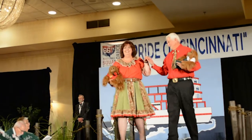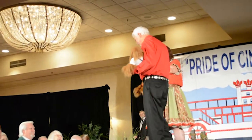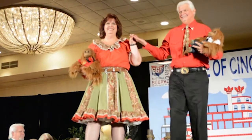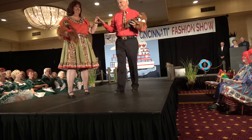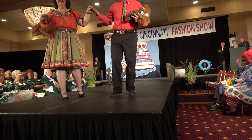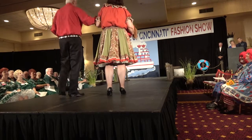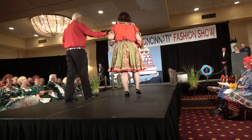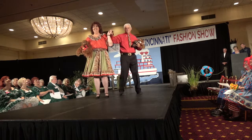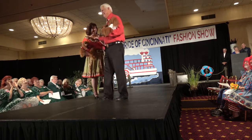And then the handsome and debonair Lewis is wearing black slacks, showing off his silver 68 convention belt buckle, his red western shirt and silver tips, and a black matching paisley tie completes his outfit. Lewis would give Clark Gable a run for his money.